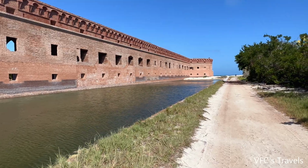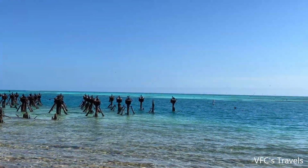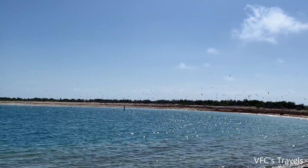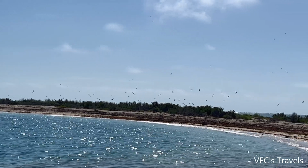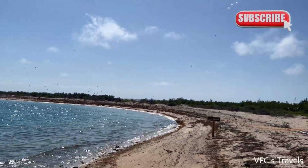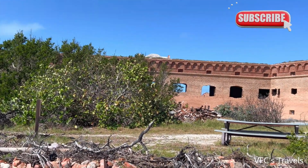All the amateur tourists were lining up to take pictures of the fort right away. I went to look for more birds. Found them on this private, secluded little beach. There's a lot of information online about the migration to the Tortugas, and the tour guides give you some information also. I decided to make myself happy on this little beach.